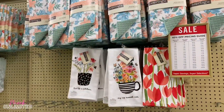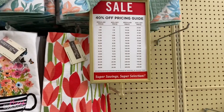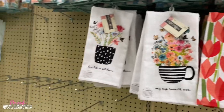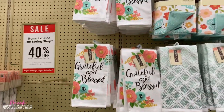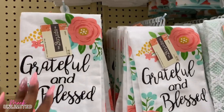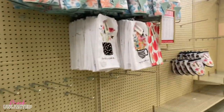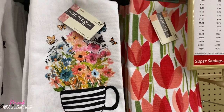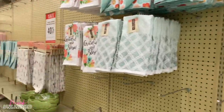So my store doesn't have much of their spring items out, but it looks like they're already 40% off. So yeah, I might wait until they bring out some more stuff, but this is what they have so far. Some kitchen towels, Grateful and Blessed. I really like this one. I just like something about the black and white stripe. These are priced at $9.99, which will be $5.99 at 40% off.